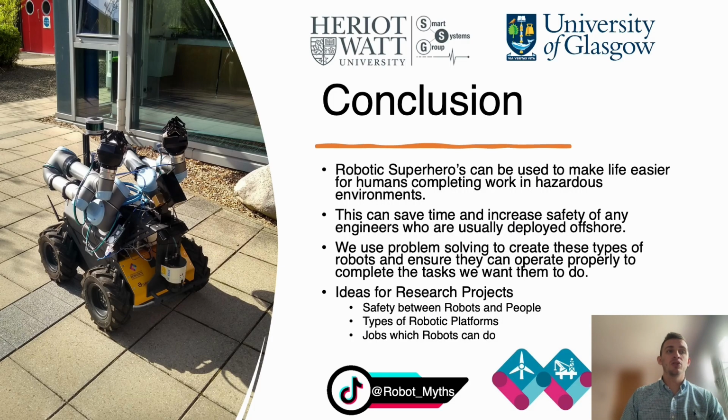So, in conclusion, robotic superheroes can be used to make life easier for humans completing work in hazardous environments. This can save time and increase safety for any engineers who are usually deployed offshore. We often use problem solving to create these types of robots and ensure they can operate properly to complete the tasks we want them to do.